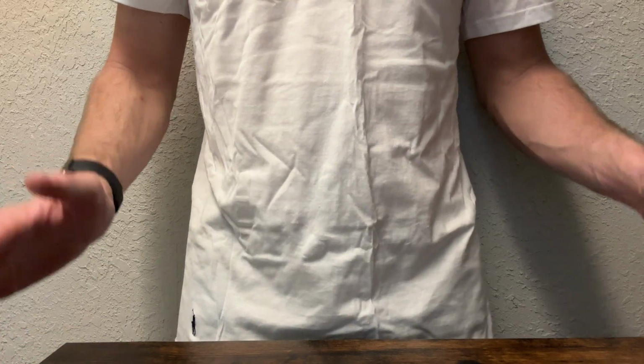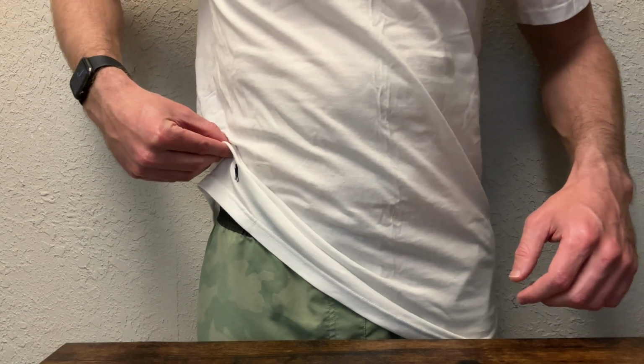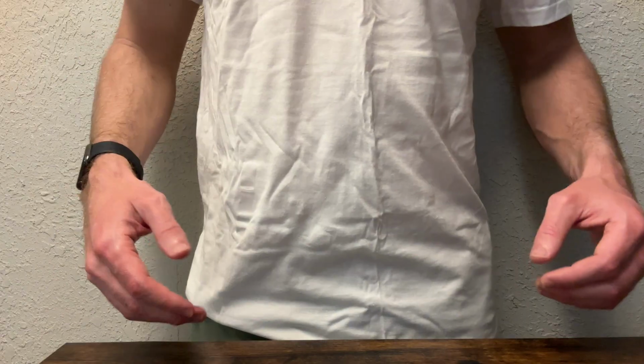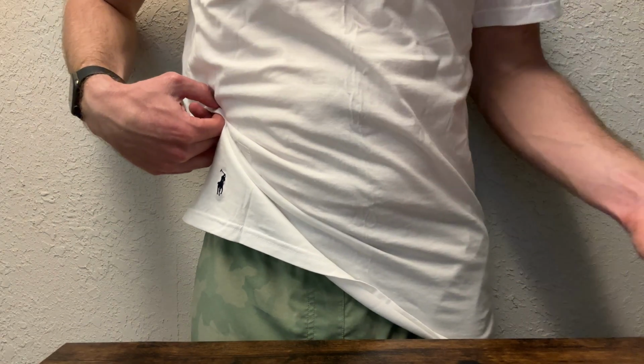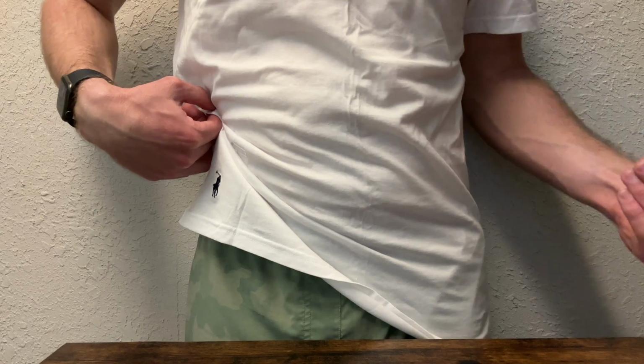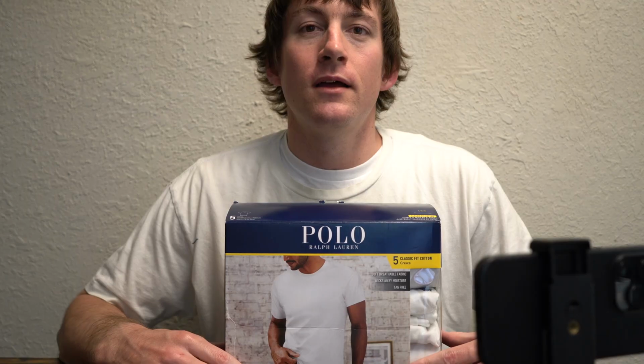A nice long tail as well, so I can tuck this in and not have to worry about it slipping up, because it's maybe a large and it's cut shorter than an extra large, for example. Anyway, I think you guys see what I'm saying. With that being said, check these out. 6 foot here, an athletic build, definitely buy true to size.